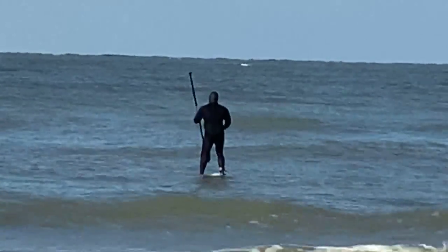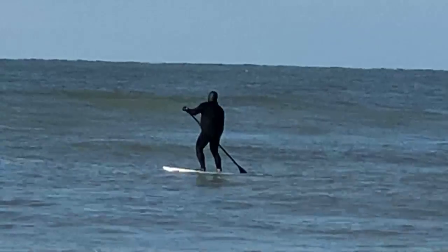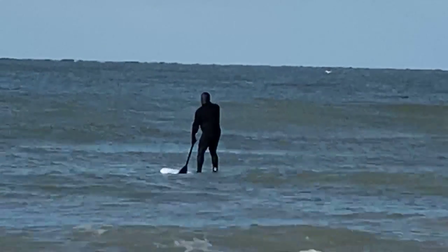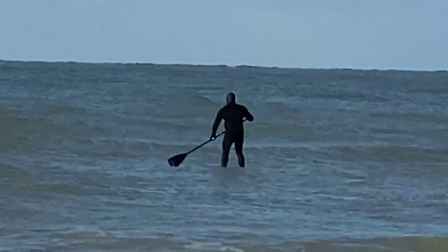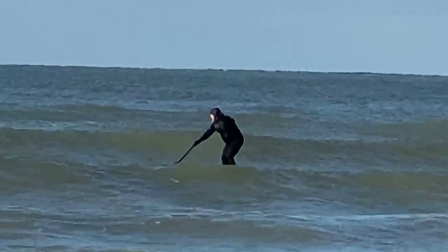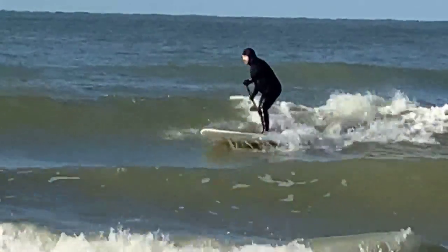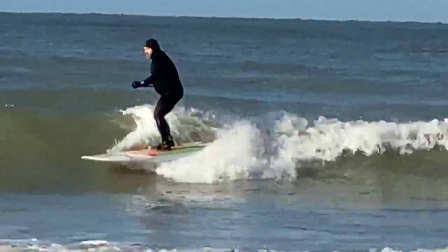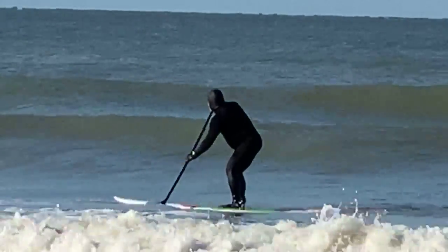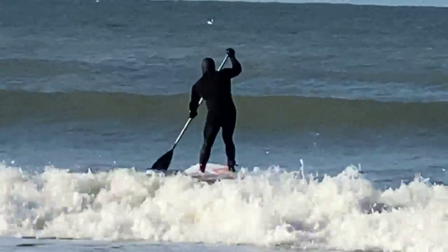Like I said earlier, that water is warm compared to the air temperature. 72 degrees is the water temperature. That was a nice little ride. Cool.